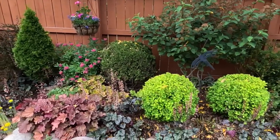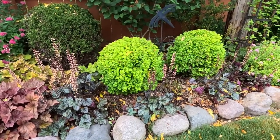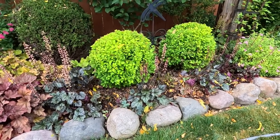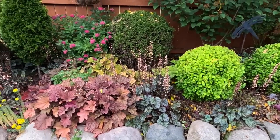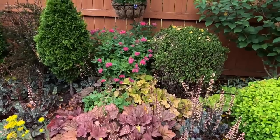Now I did come through and cut the salvia back that was around these two barberries. You'll see that's missing this week, but hopefully those will grow back. They typically do and provide us with a second flush of blooms. And they just weren't looking that great. They were really overgrown, so I thought I'd cut them all the way back to the base.